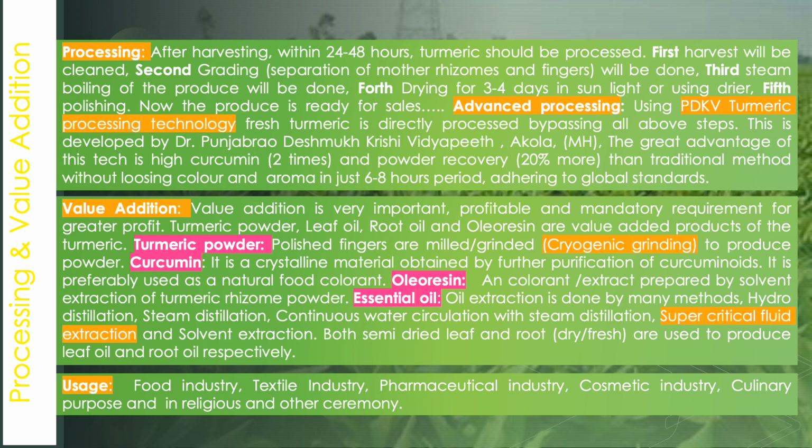Generally, turmeric can be used in food industry as a colorant, in textile industry as a natural dye, to produce few medicines in pharmaceutical industries, to produce some cosmetic products in cosmetic industries, in culinary purpose, and in religious and other ceremonies.